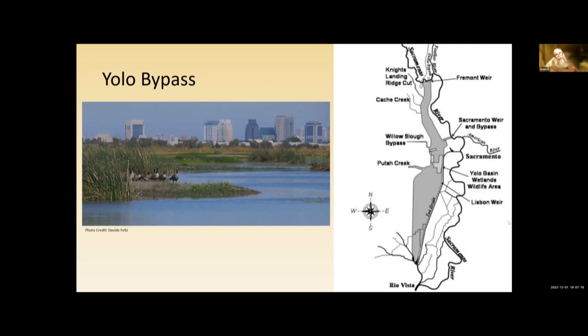And this is an old map, but this is what it looks like. This is probably the first map of the wildlife area, but now it reaches all the way down to here.